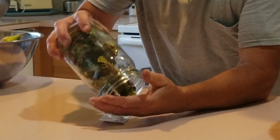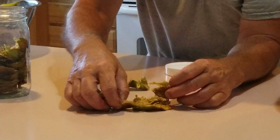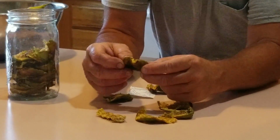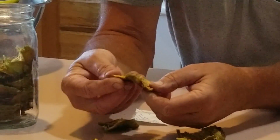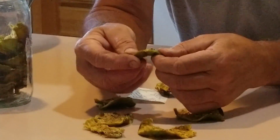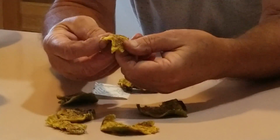Let me give you an example of some of the dried figs. These are figs from the last time we did it. You can see the skin turned a little, and it's got a pliable, leathery structure to it. So not completely dried out, but I'd say a good 85% of the moisture is out of these guys, and there's very little moisture left in it.